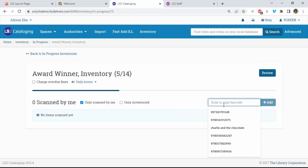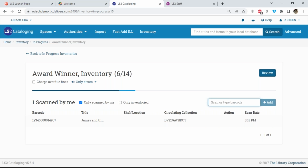So let's go ahead, and you can see right now there are 5 items currently accounted for out of my 14. And this is a new concept as well in LS2 inventory over the previous RTI. Accounted for means these items are either on hold, checked out, or maybe overdue. So the system is saying, okay, in these 2 collections, we have 14 total items, and we already know the whereabouts of 5. So we're only expecting you to scan technically 9 more. So let's go ahead and scan a few items.